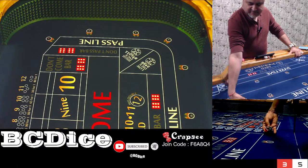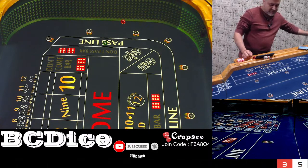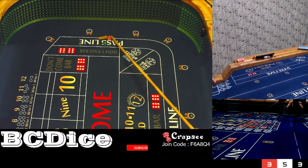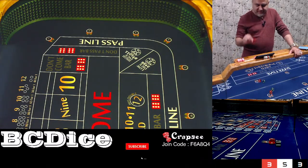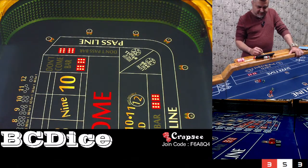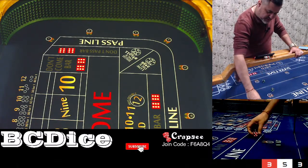4-5-6-5 is our dice set. Ace-deuce. There we go. As always, I have a tendency of tracking my toss to see what the pattern is, and after establishing a point, something happens. Most of the time, I'm hoping it's something good. So we got ace-deuce, so we were in that horn. I'll press my horn a little bit. I'll even press my hard ways, because after a horn, at least for me, sometimes a hard way is too far away if I don't get another horn.